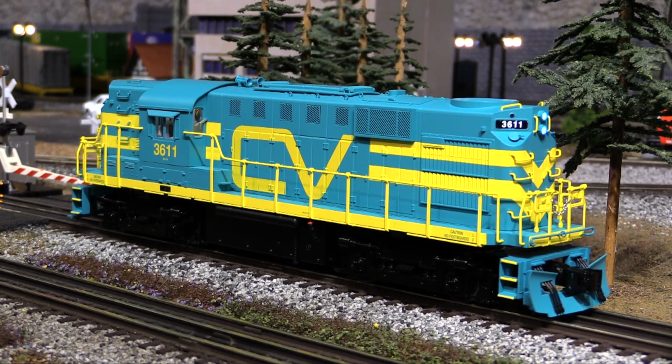Alright, so here's the horn, and while this locomotive is new enough to have Bluetooth, it's not new enough to have the option of 5 horns and 5 bells, so you've just got a single horn and a single bell. There's the bell.